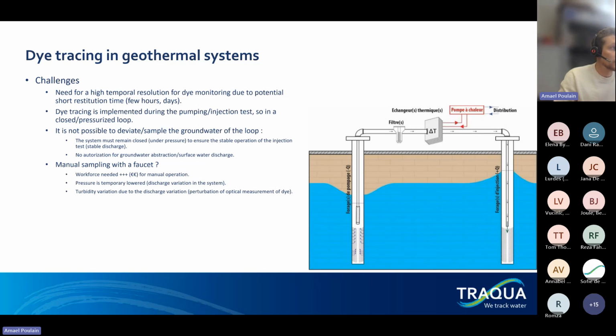And also there is no authorization. It depends on the project, but there is no authorization for groundwater abstraction and a surface discharge of water. So you cannot divert your system with a faucet because you cannot sample the water in a continuous way. What about manual sampling with a faucet, like we saw on the historical dye tracing in geothermal systems? Obviously, there is a lot of workforce needed, so it will cost much money for manual operation.